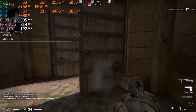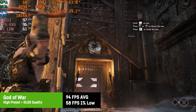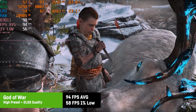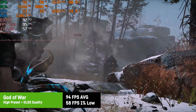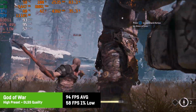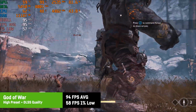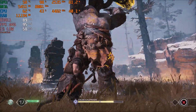In God of War I was using the high preset with DLSS quality once more and saw an average FPS of around 94 FPS with a 1% low of 58. Perfectly playable, beautiful game, absolutely no complaints here. You would even get a stable 60 FPS without DLSS if you don't like upscaling technologies, though I really think that on a laptop screen you can't really tell the difference at all if you're not comparing screenshots.